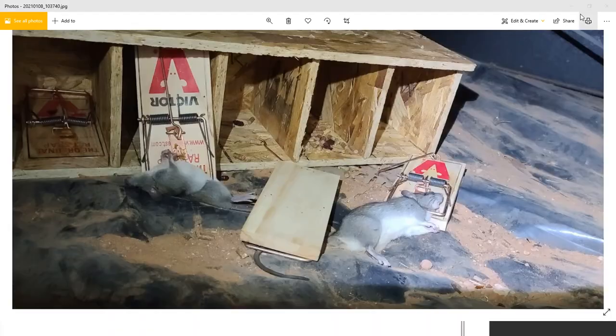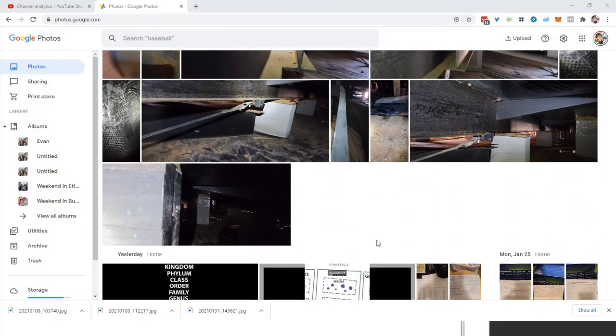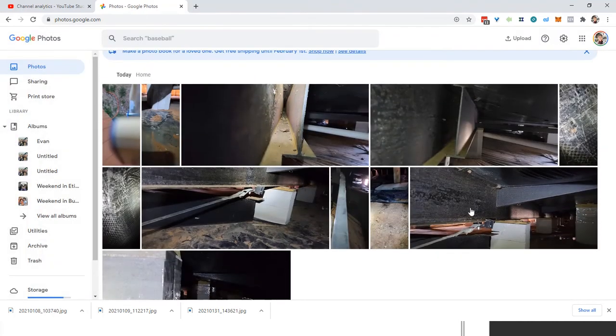Alright, so as far as the mobile home goes, there's different hiding spots and holes that they've made, and I think this is where they're coming from. I've taken some pictures, starting from maybe here. There's a little hole here on the ground, and we have a tarp that they cover, but they will actually chew through that too. And let me go back and see if I can find another hole over here.